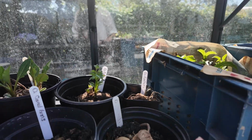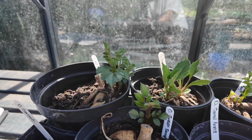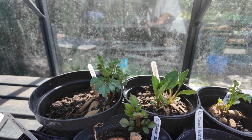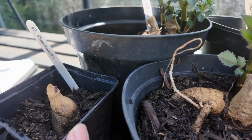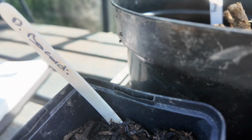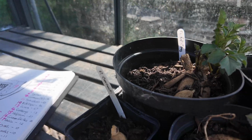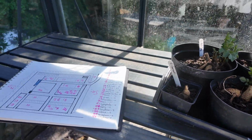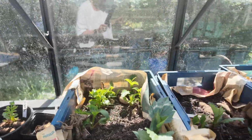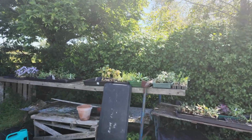These are the new dahlias in their own pots. All of them have sprouted. The Bacardi I did actually split into 3, so that one hasn't done anything. Although it does look as if it's got eyes, but nothing more has come of it, and it's looked like that for a while. So that's the dahlias, my plan. And then let's go to the plant store.